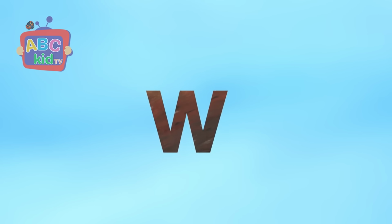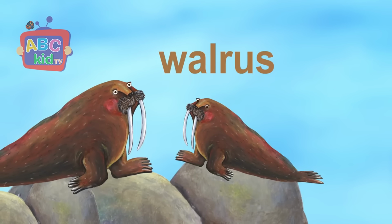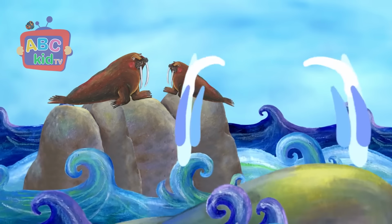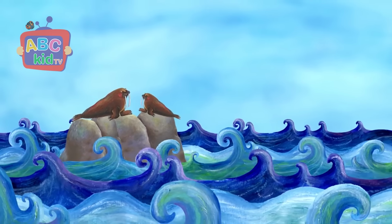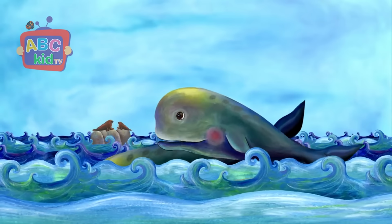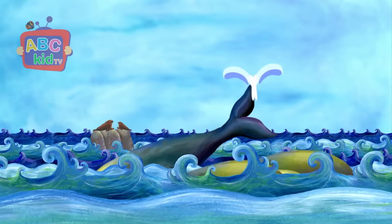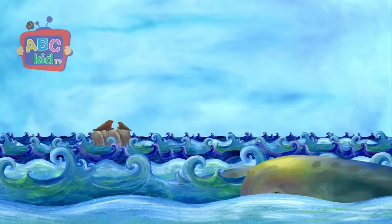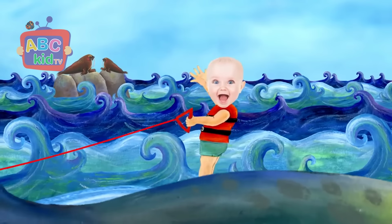The next letter is W. W is for walrus. Who is splashing the water? They are whales. Whale starts with W. Skiing. That's me. I am water skiing with a whale. The next letter is X.